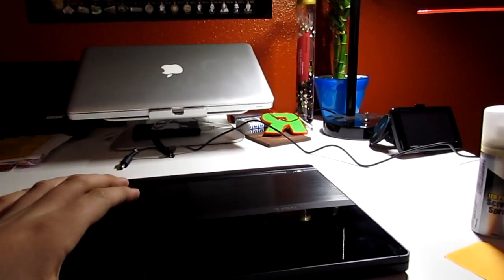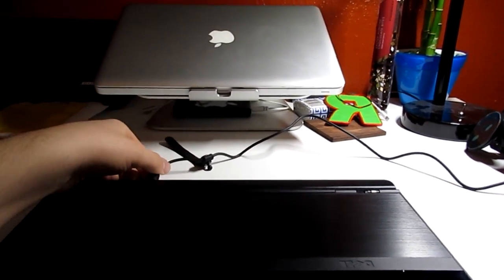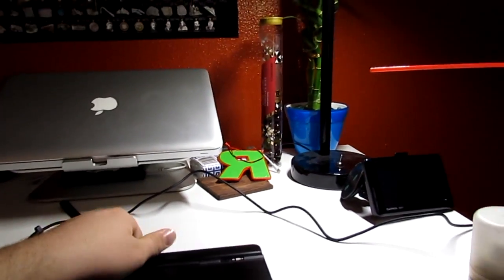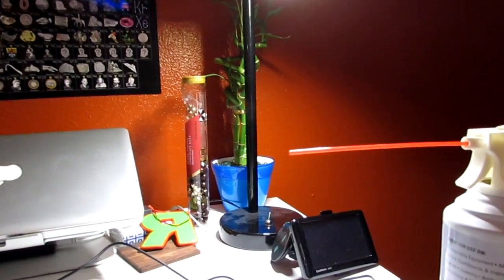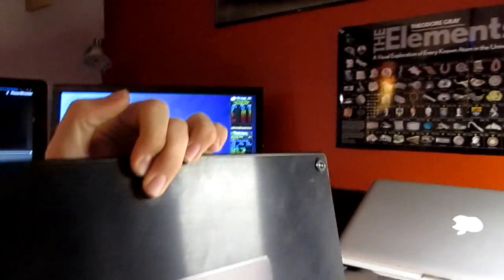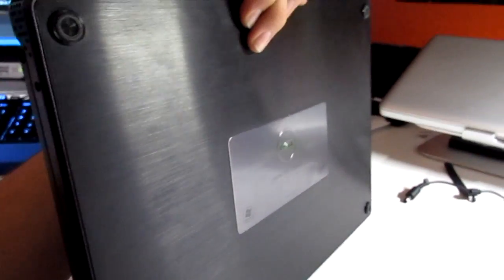I'm pretty excited to actually just have one. I've always wanted one of these laptops. So, if we go ahead, well, actually, let me show you the bottom, because it is a very, very nice design. On the bottom, you can see that it's just one big hunk of aluminum. This whole plate down here actually just comes off.